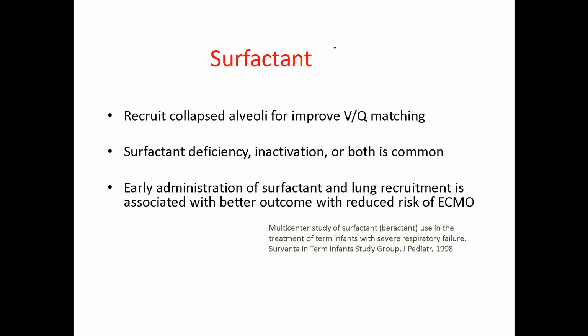In which condition do I need to give it? If the cause of the PPHN is RDS, or if the cause of my PPHN is meconium aspiration syndrome, because we know meconium aspiration syndrome can displace or inactivate my surfactant. So I need to give a surfactant trial, which might help recruit the alveoli and help the VQ match. Or if I'm dealing with sepsis, I know that in certain conditions, sepsis can inactivate my surfactant.